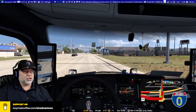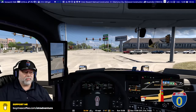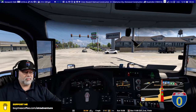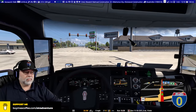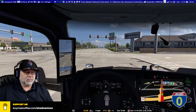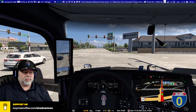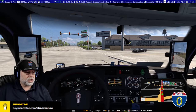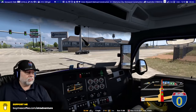The name of this place is Sherwood Construction that we're going to. That would make sense for a road roller, if they do road, well, paving of any kind. You know, I'm looking at the mini map over there on the right for my GPS. And if you turn left here, like those folks, you can go down and there's two shippers. There's a Waste Management and Western Metals. I don't believe I've been to either of those places in any of my profiles.